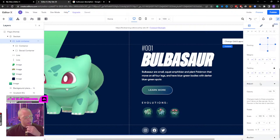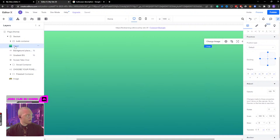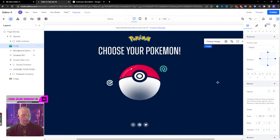How do we want to do this? So we have our adjustments. Oh, here it is. Opacity. I'm going to just set this to 0. Okay. And our image here, we're also going to set this to opacity of 0.